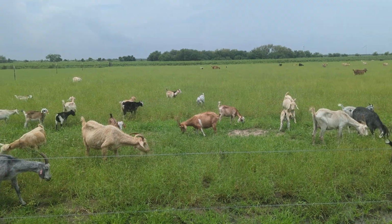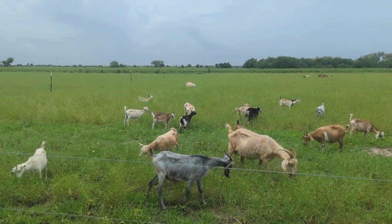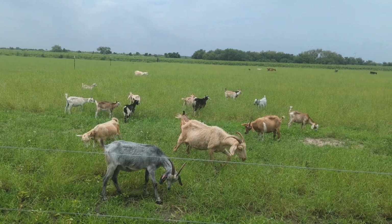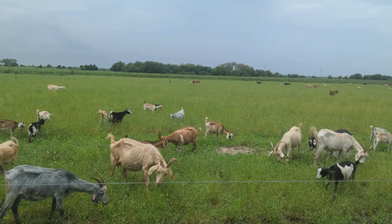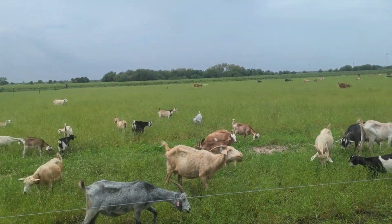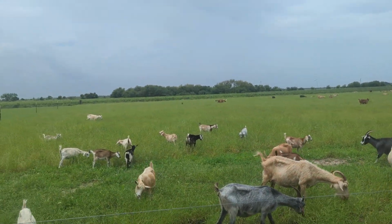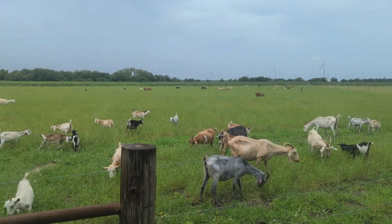With all this rain we've gotten lately, it has really taken off. It's probably the best it's looked so far. Lots of grass out there. It's getting pretty tall, as you can see. Need to get it mowed down. They'll be out here for most of a week. It's not a huge paddock, so they'll probably clean it pretty quick.